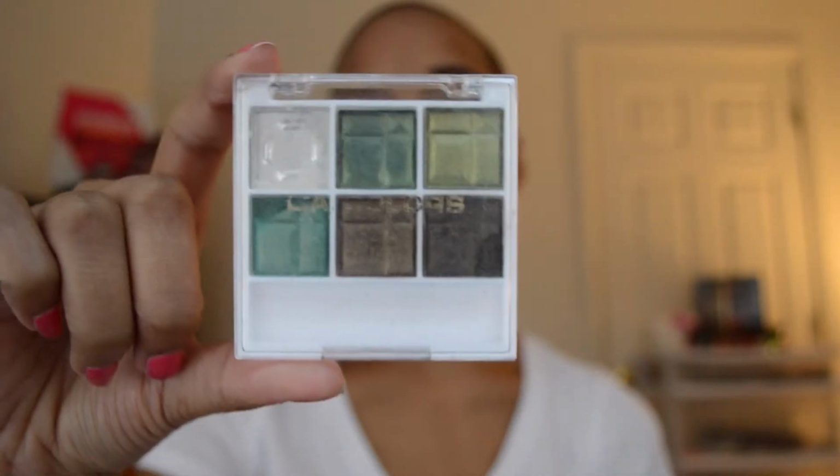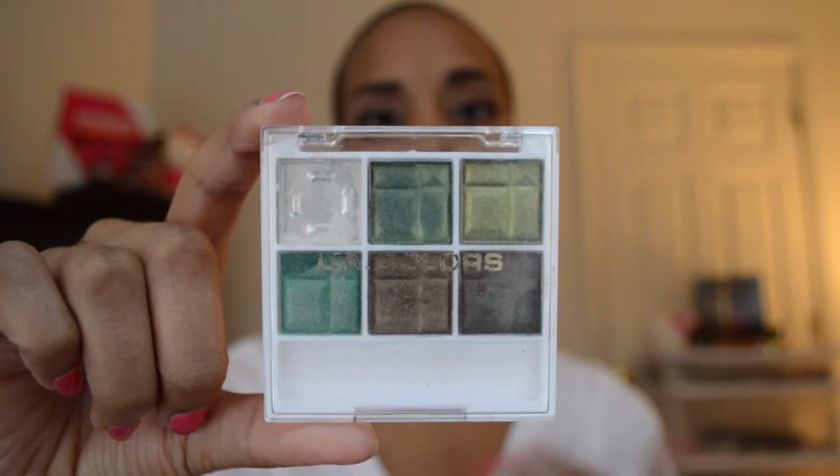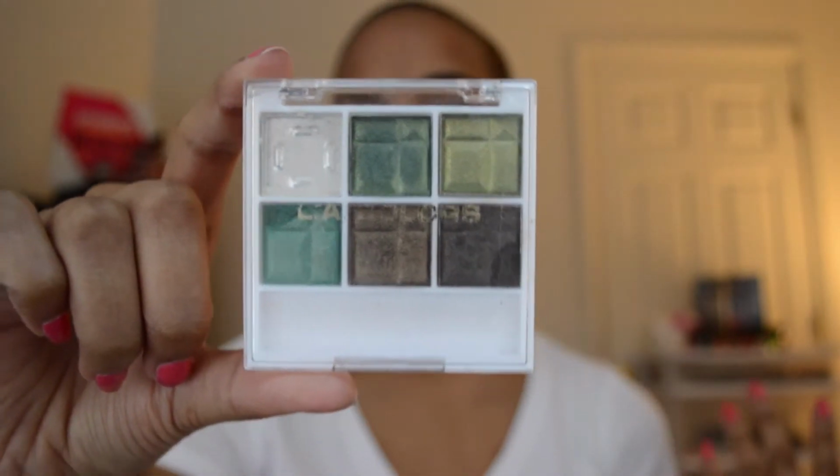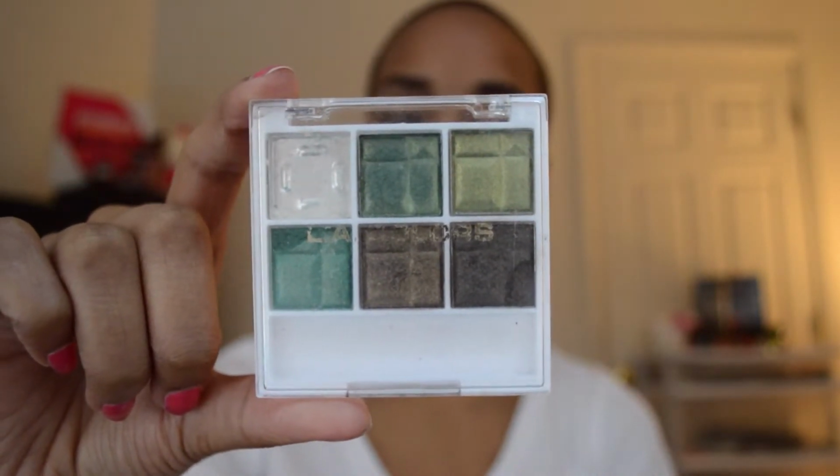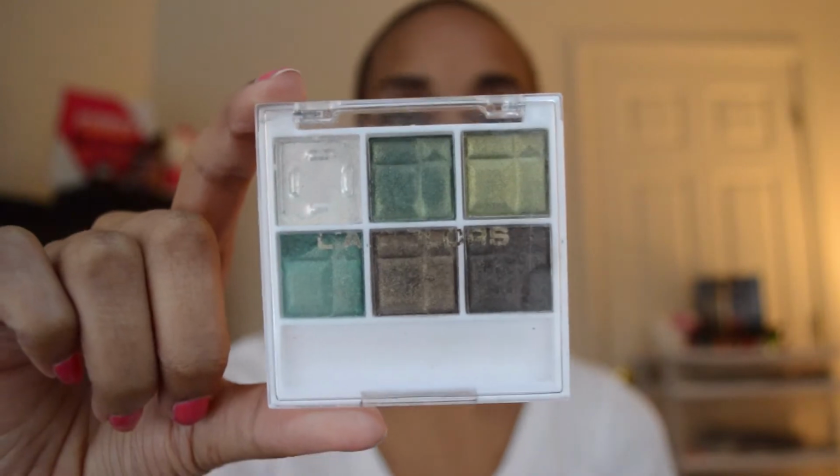If you're really huge into makeup, if makeup is a huge deal to you, then you know exactly how I feel when my eyeshadow comes out of the palette. This is what the palette looks like while it is open, and as you can see, my white once again fell out and my life was really over.